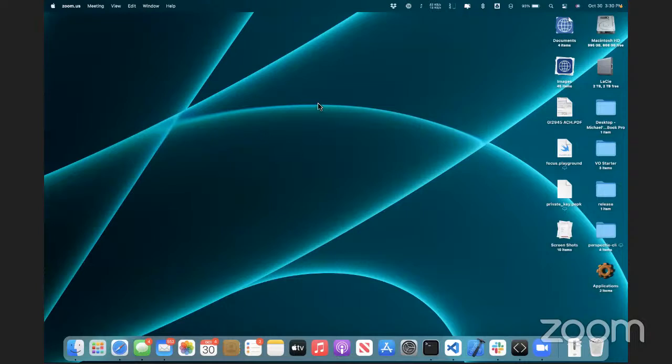I love, if you're visual, I love this wallpaper. Absolutely love it. You guys are seeing my desktop. It's a blue-green kind of wavy line gradient wallpaper, and I found it. It's part of the light dark series that they have that came with the iMacs, and it's just beautiful.